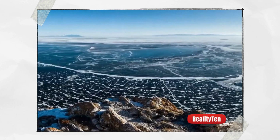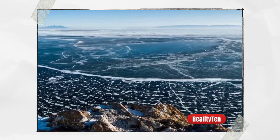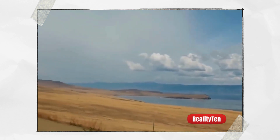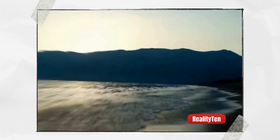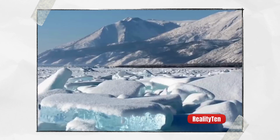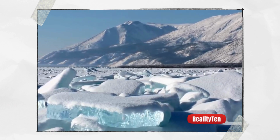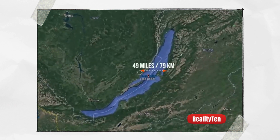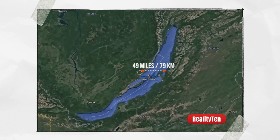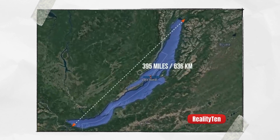Lake Baikal is in Siberia, Russia. It is the oldest and deepest freshwater lake in the world. The lake is about 50 million years old. It is very deep, with a depth of around 1,642 meters. In winter, the lake freezes and the ice is very clear. You can see up to 130 feet below the ice. The lake is home to many rare animals and plants. Thousands of people visit Lake Baikal for ice skating and its natural beauty.